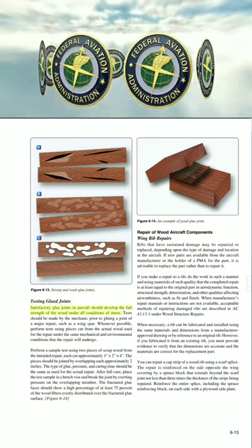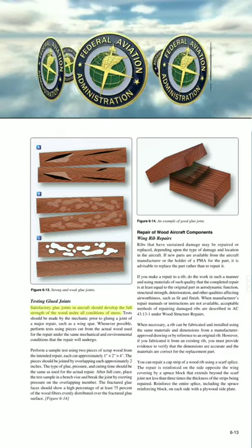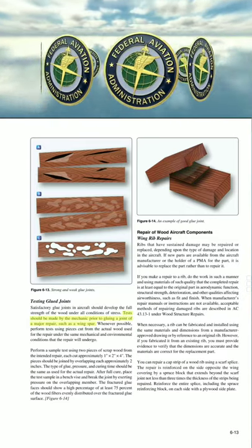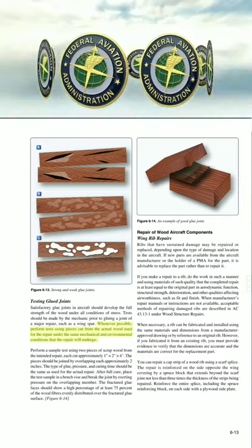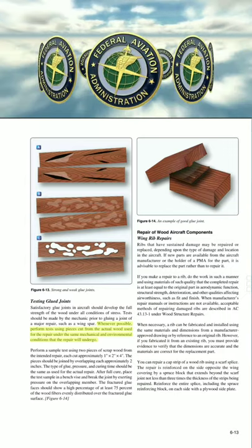Testing glue joints. Satisfactory glue joints in aircraft should develop the full strength of the wood under all conditions of stress. Tests should be made by the mechanic prior to gluing a joint of a major repair, such as a wing spar. Whenever possible, perform tests using pieces cut from the actual wood used for the repair under the same mechanical and environmental conditions that the repair will undergo.